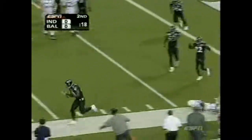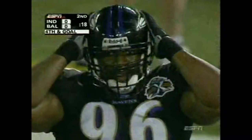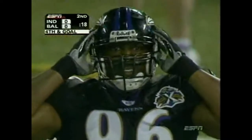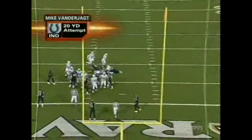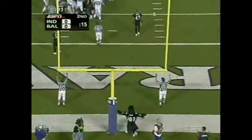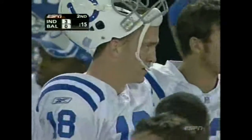Harrison almost picked by McAllister. He would have gone 99 yards. That is, holy cow. That's the second ball that the defensive backs have had a chance to get. Now McAllister, the field goal. Now it's Vanderjagt's turn, and he does not miss. And the Colts take a 3-0 lead with 15 seconds to go in the half.